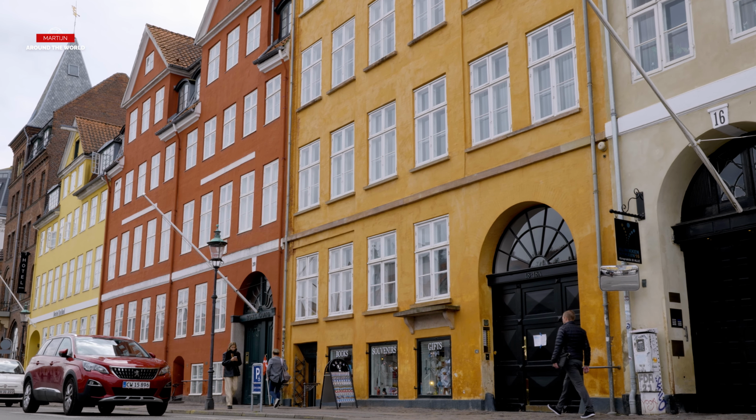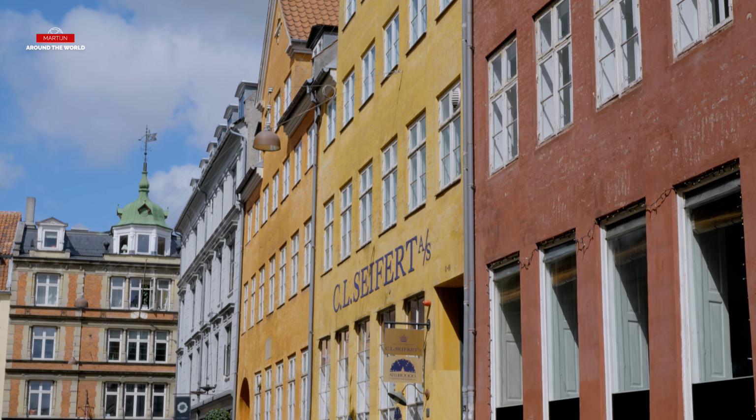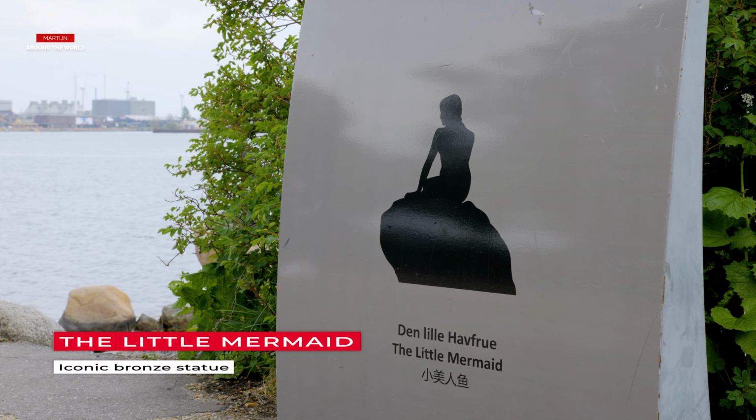And don't forget to take a look at house number 18, 20 or 67. These were home in the past to author Hans Christian Andersen. And then, the Little Mermaid.